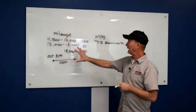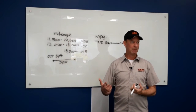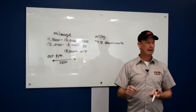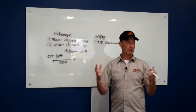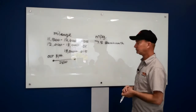And by the way, it's not like the mileage bonus. On the last day of the month when you're done driving, look and see what your driver tech says your MPG was for the month, and that's what we pay the MPG bonus off of. Exact same number. So the last day of the month, you can actually know what your bonus is going to be. So if you're 7.4, you just don't get it.